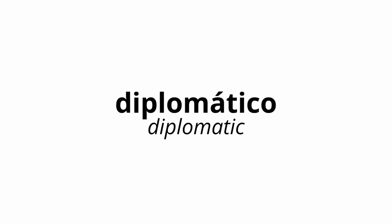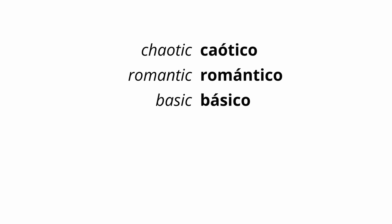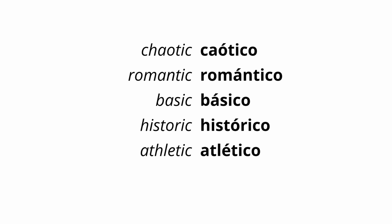But actually, it's useful to point out that adjectives that end in IC in English tend to end in ico in Spanish. For example, chaotic, caótico. Romantic, romántico. Basic, básico. Historic, histórico. Athletic, atlético. Economic, económico. So that's a useful rule to know to give an instant boost to your Spanish vocabulary.